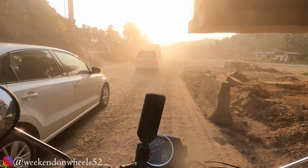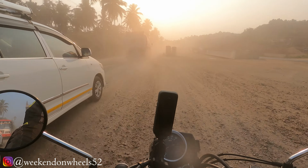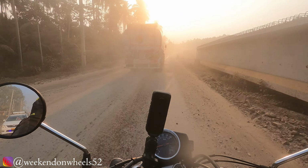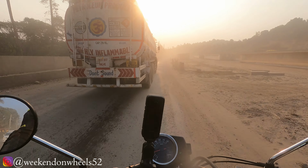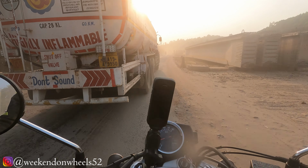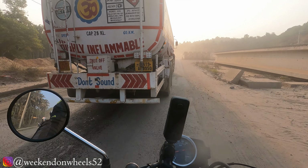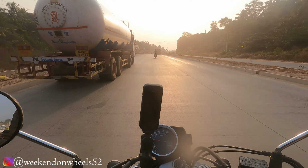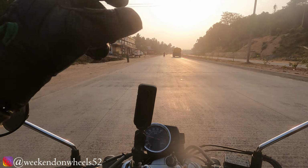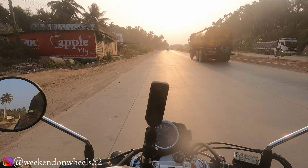Wow, look at the amount of dust here. My god, can't see anything. So after this onwards, the roads are going to be good. Only this is one patch which is really bad, and it's got worse over time. Now for a good distance there is a good concrete road which is recently done up, and after that again you have a small off-road patch. After that you will get into Mani. So that will be our first stop for the day, Mani.